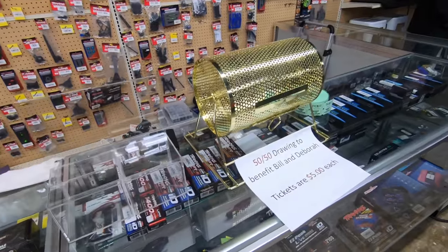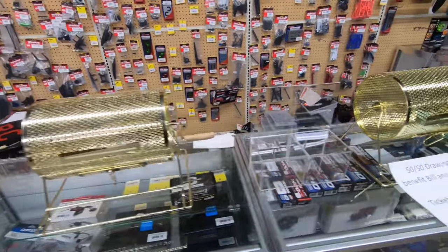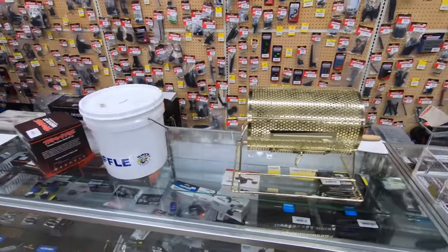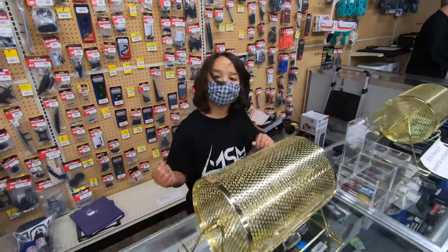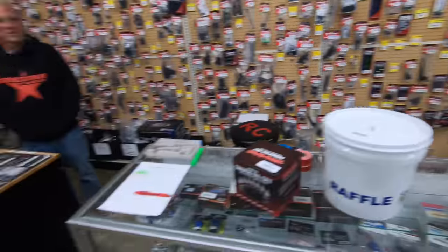We are doing a bunch of raffles tonight for Bill and Deborah. Bill is the manager up here. Yeah, they're in need of some help, so we're doing a whole bunch of drawings. Should be pretty cool. I'm definitely gonna enter a lot, so hopefully I can win this stuff. I don't know what this kid is doing back there. He shouldn't be back there.